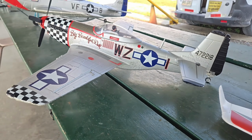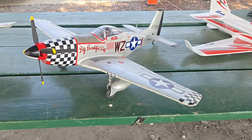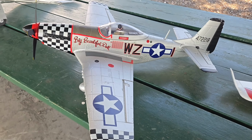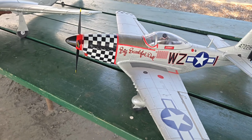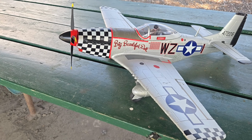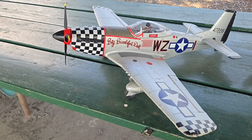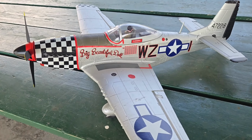Y'all probably already seen that, but it's not a new bird, you know, but it still looks good. So we just got it all ready to go, and we're gonna go and see what we do. I'm gonna have to hand launch it. He wanted to hand launch it first. So we're gonna do that, and then maybe the next flight will be off the runway. I'll try to get that too, so we can get a takeoff. But he is gonna land it. Obviously, the wheels are on, but he wants me to hand launch it. Then I'm gonna try to get the video after that.